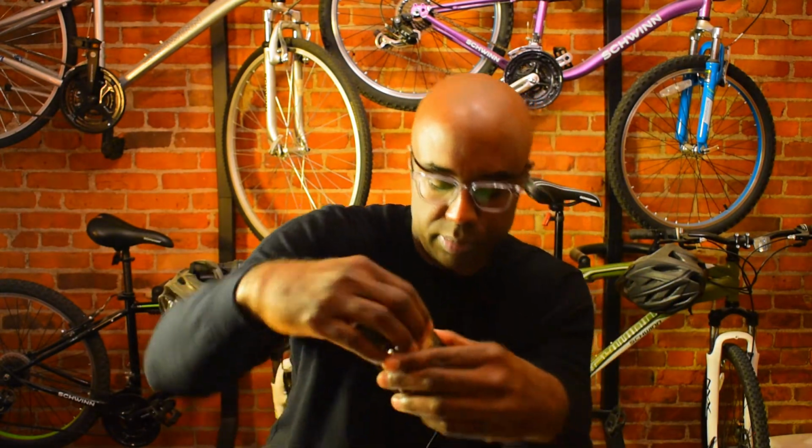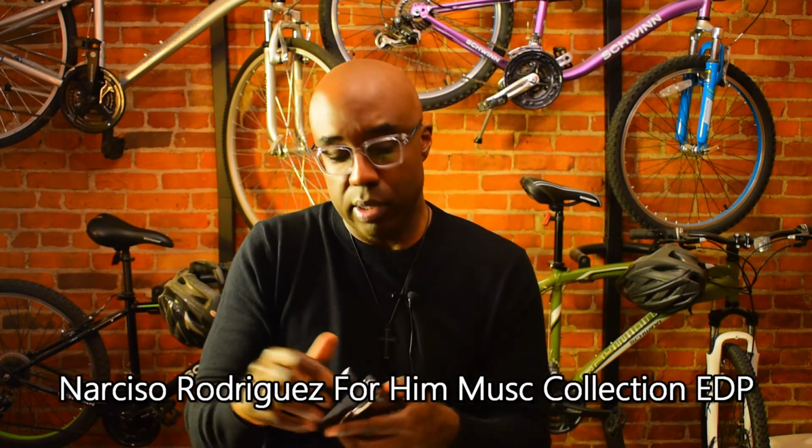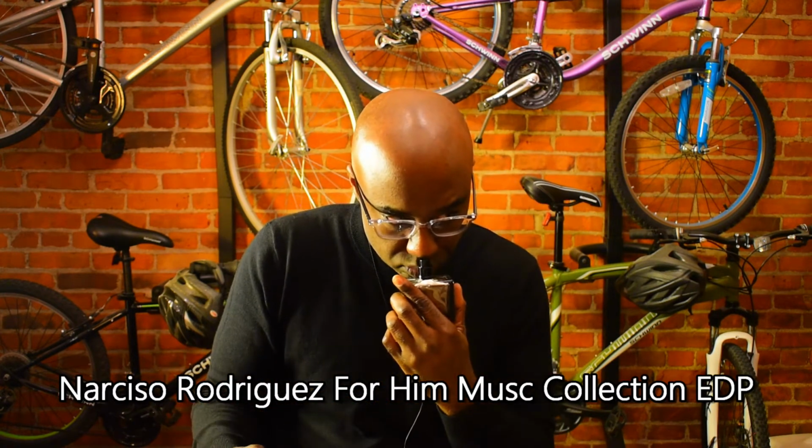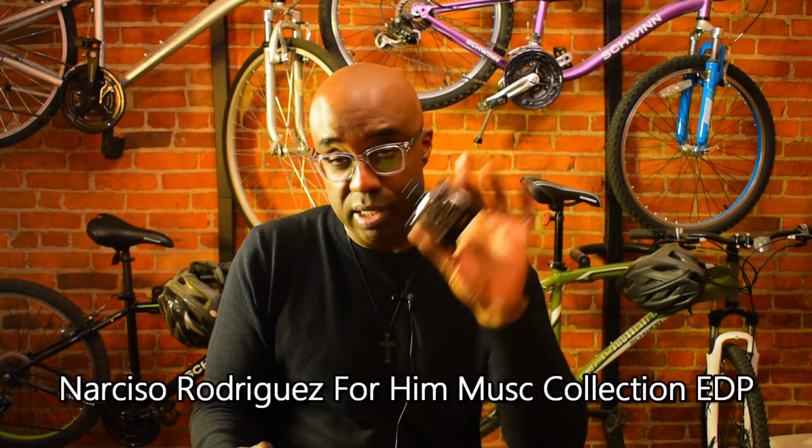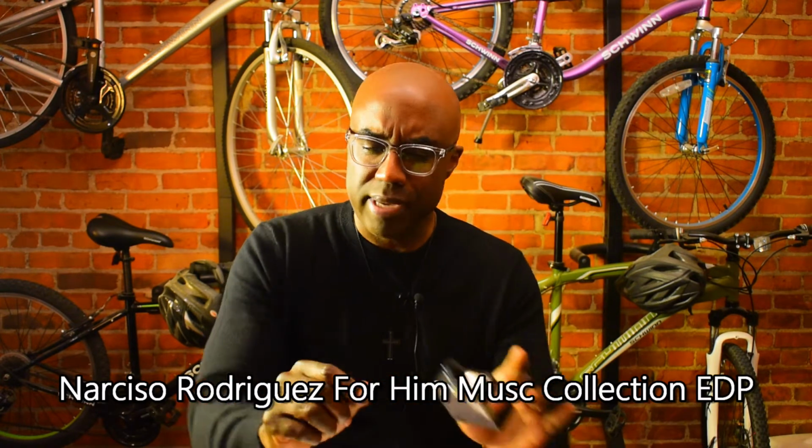So it's got the pink pepper note, which kind of takes it in a different direction. And then you've got one from the musk collection for him. And this one, to me, smells a little bit more floral, but it's got red berries in addition to the violet. So it's got small variations or small tweaks to the musk with the accompanying notes, if you're interested in something like that.